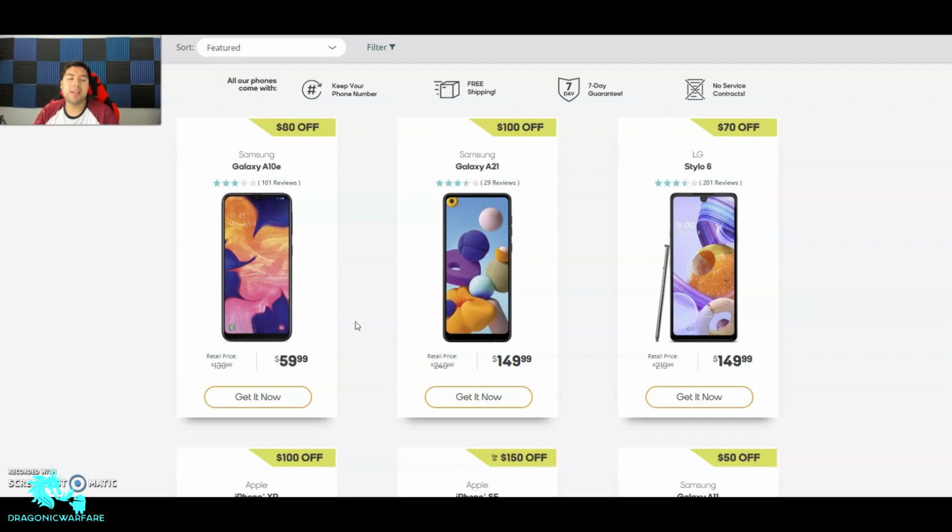The Samsung A10e. It's definitely a budget phone. As you can see, it has 3 out of 5 stars right here, guys. I would say for $60, I think it'd be all right. $140, no, definitely not over $100. The A21 gets better at $150. You're saving $100 off this phone, guys. It's $250. You can get it for $150.